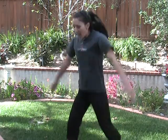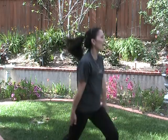Next cheer is Let's Go, or L-E-T-S-G-O. Let's Go. So it's pretty simple. They just do lunge, jump, clap side to side. So they go L-E-T-S-G-O. Let's go. Let's go.